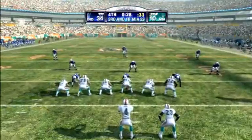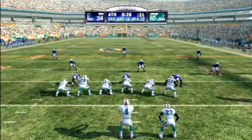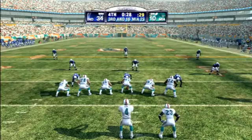3-wide formation. Here we go. Green 88. Green 88. Watch the ball.